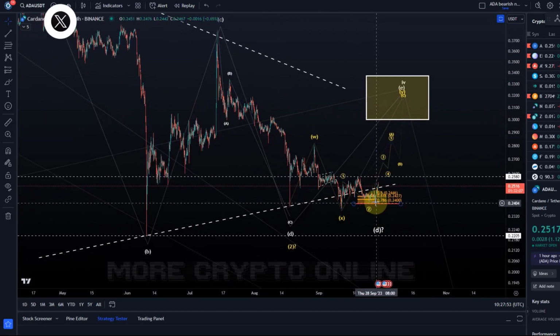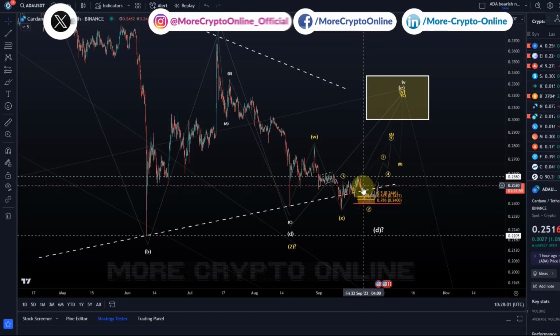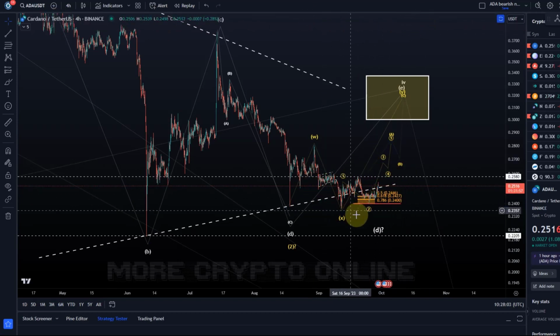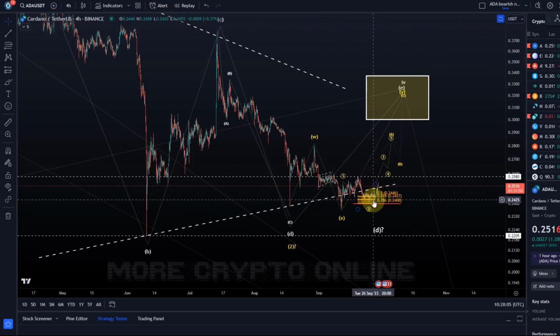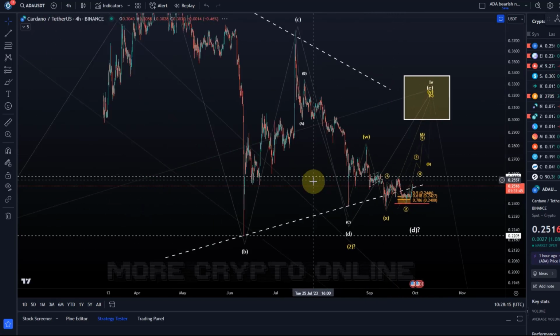ADA reacts again to our support area down there around 24 cents. It certainly has proven to be an important support area, even though it's not too exciting what's going on down there. It is still a key level, as you can see, and the price has turned around again. We had a few reactions to our support area down there, and maybe we've now finally started this E wave higher. We will see. We're going to observe this.